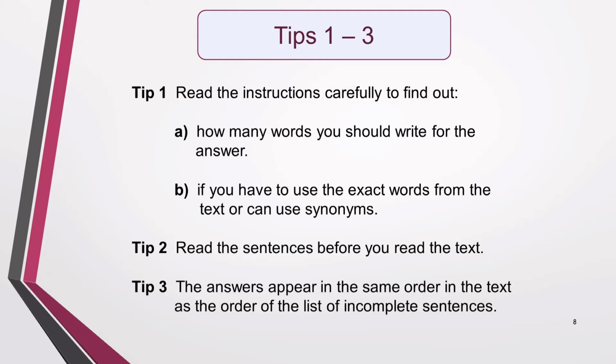Now for some top tips. Tip 1. Read the instructions carefully to find out how many words you should write for the answer, and also if you have to use the exact words from the text or can use synonyms. Tip 2. Read the sentences before you read the text. It's a waste of time reading the passage first, as you don't know what information you'll be looking for until you've read and understood the sentences.